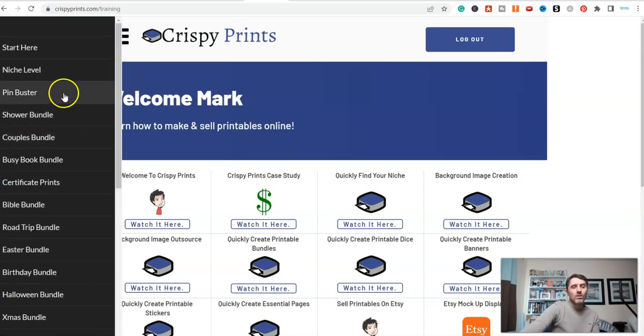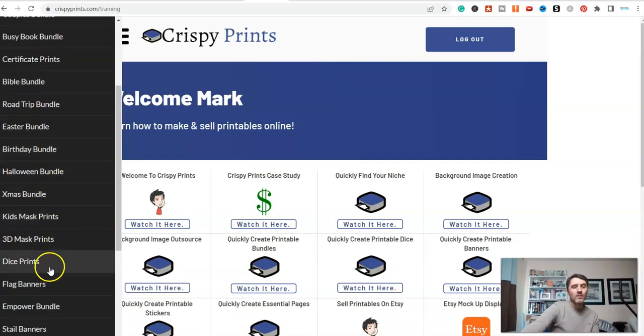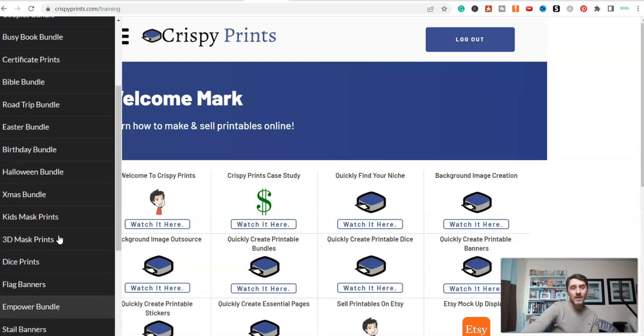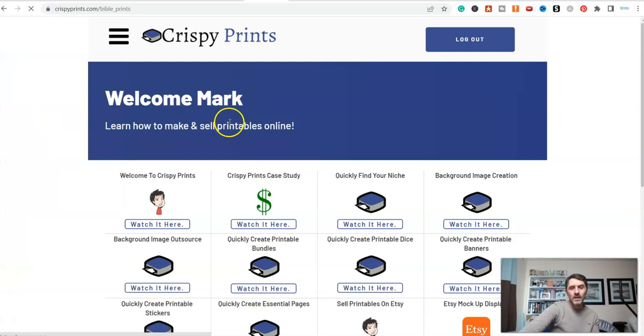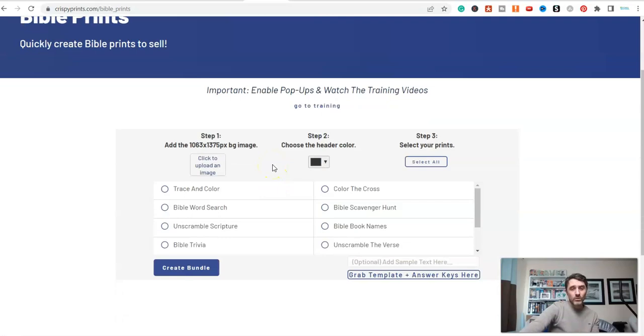On the left hand side, you've got all of these different categories. So baby shower bundles, couples, busy book, certificate, Bible. You can see road trip, Easter bear, etc. There's lots of different things in here. As you can see, it goes down and it gets updated all of the time. So in this example, this Bible bundle here, I click on here, and it's a 3-step process. So watch how quick this is.